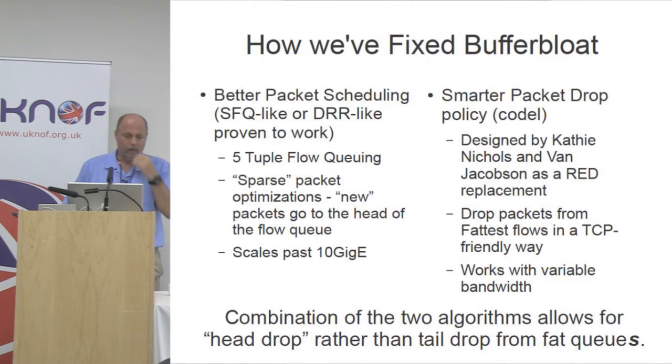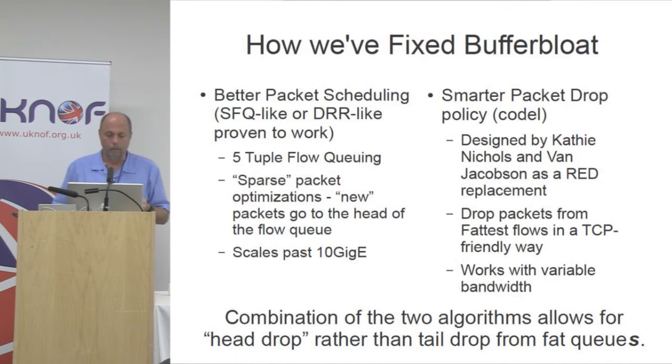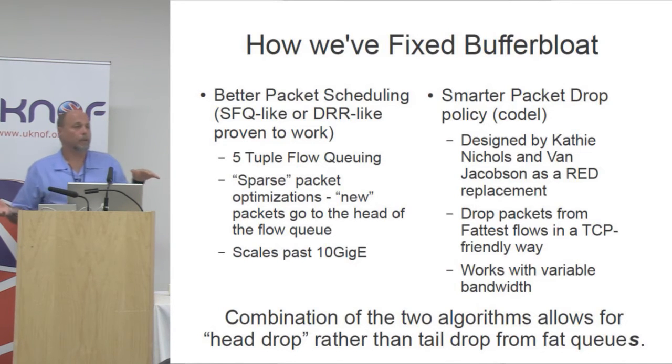So finding a way of scaling up SFQ is what Eric and I spent most of the last 2 years working on. We finally came up with a system, he did mostly, come up with a system that would scale all the way up past 10 gig E, well past 10 gig E on modern hardware. And as I mentioned, Kathy Nichols and Van Jacobson came up with a system that once you could identify your biggest, fattest flows, that would just tap them, shoot them just a little bit, to get TCP to ramp down to where it only had typically 5 ms worth of induced delay on the link.